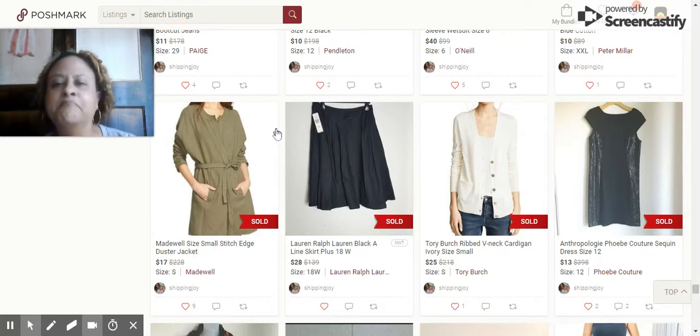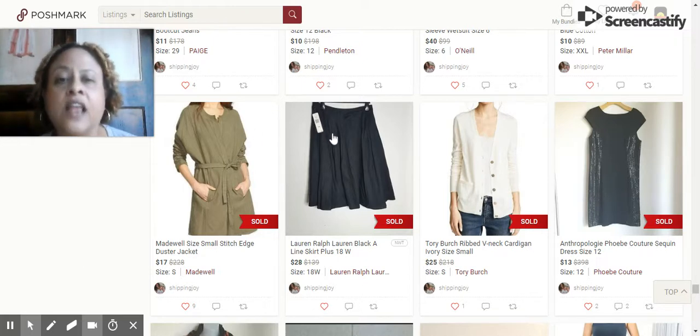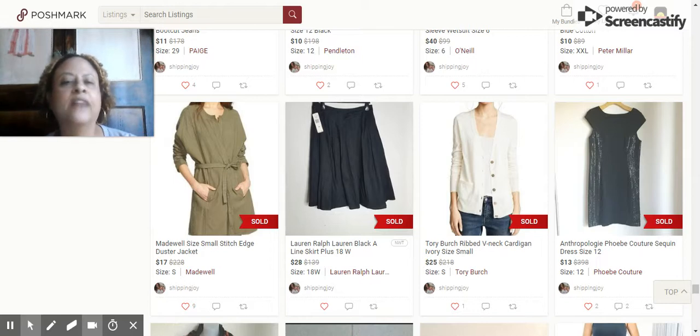Next item was Madewell, size small. It was a duster jacket in a beautiful olive green. Sat a little while, but I sold it finally for $17. Next up, we have this Ralph Lauren black A-line skirt. It was a plus size, size 18W, new with tags. Sold that for $28. It was a beautiful skirt.